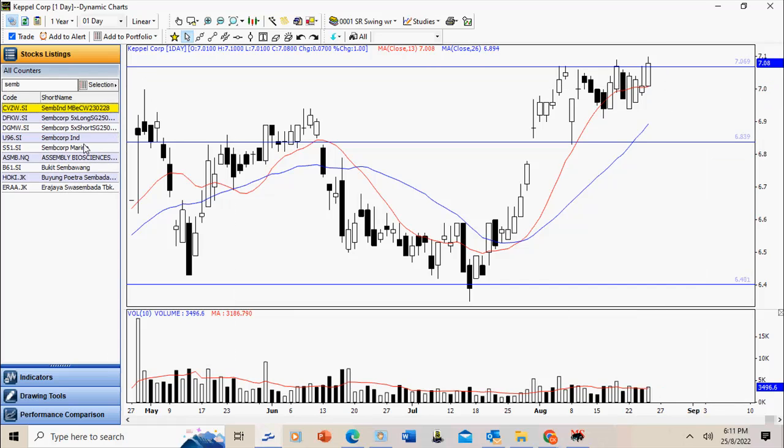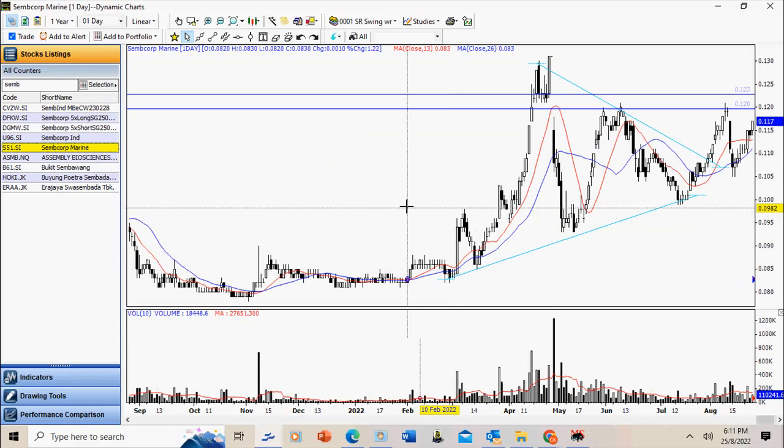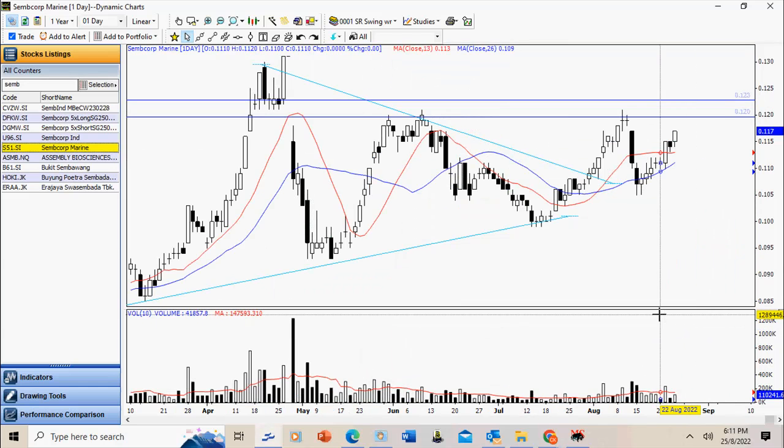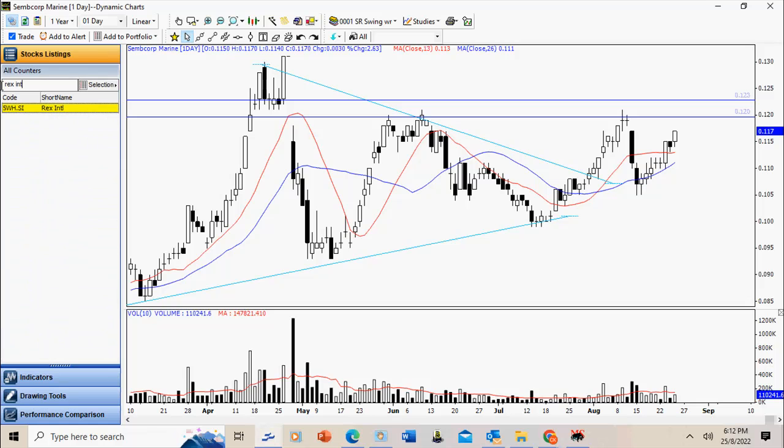Now Sembcorp Marine has a certain upward move, but by and large this stock has broken out of this consolidation pattern, and there was a retest of this downward channel line before it bounced off. But chart pattern wise we need to be mindful because there is overhead resistance and this appeared to be quite formidable, and that's about 12 cents. So perhaps we wait for this to be taken out before we trade the stock, to be on the safe side.